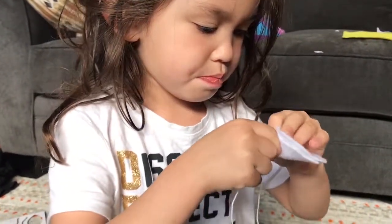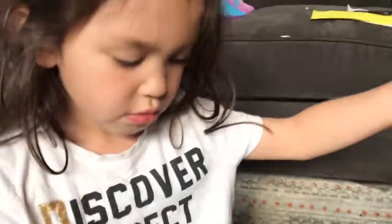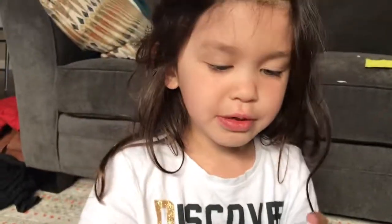And can you tell me what you're doing? I am sewing. But what pattern are you doing? I am doing the egg one first. After that, I'm going to do the bacon.